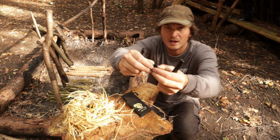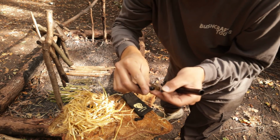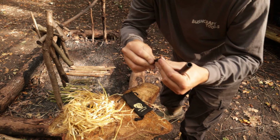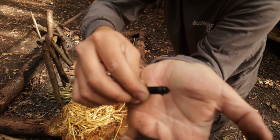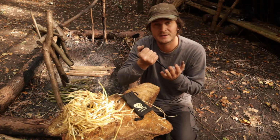I'll pinch off a very small piece of this charred cloth, like that. I'm now going to press this charred cloth into the end of the fire piston rod, ensuring there's a few of the fibers poking out at the top. So there we are, it's at the top there. I'm now going to insert this. I'm now going to press it down rapidly into my hand.